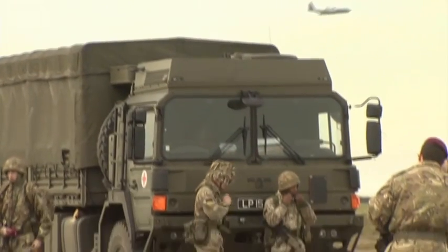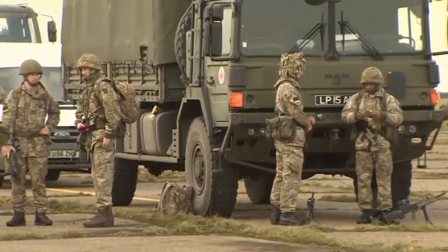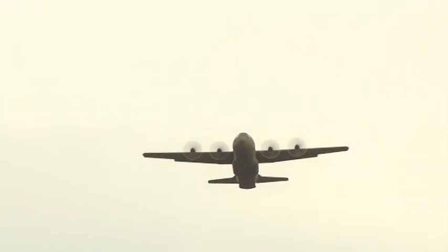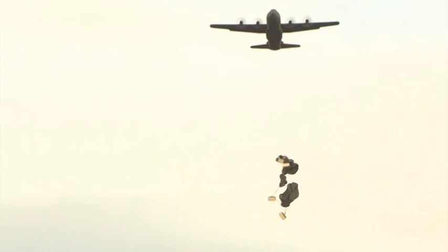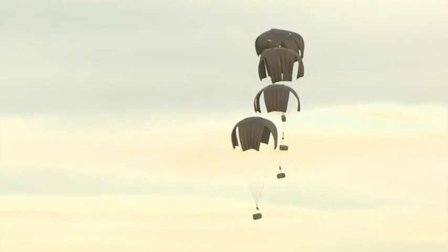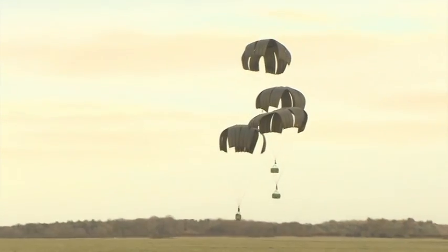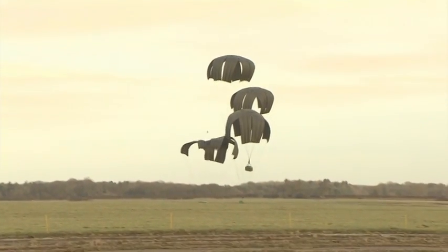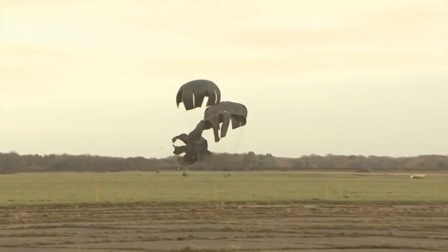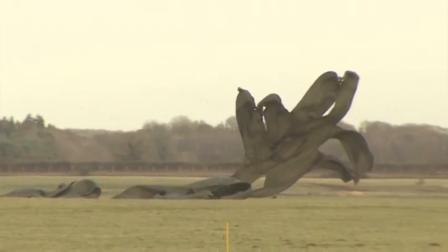On a Norfolk airfield, medical regiment soldiers are waiting for a special delivery. It arrives by RAF C-130 Hercules. Flying low at just 350 feet, the aircraft drops its precious cargo. 3 pallets drift to Earth. Each one weighs in at 750 kilograms. That's more than 2 tons of potentially life-saving equipment.